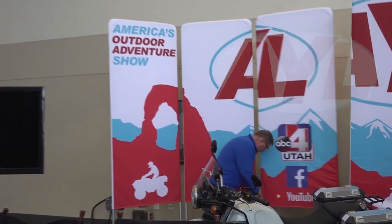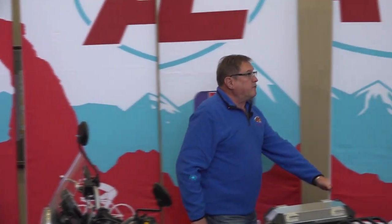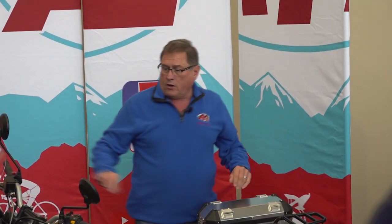Well, that sign means it's time for the RV show again, and that's an appropriate way to end our RV safari for this year. And in our final RV safari episode, we're setting up for the show here in Salt Lake at the Expo Center. And we got the whole crew down here trying to get all this stuff put together.